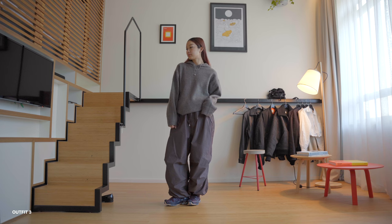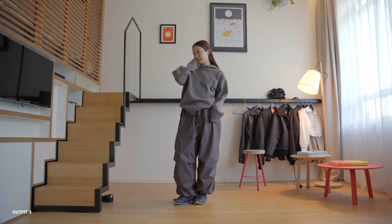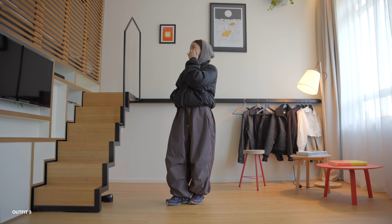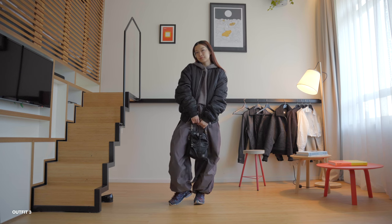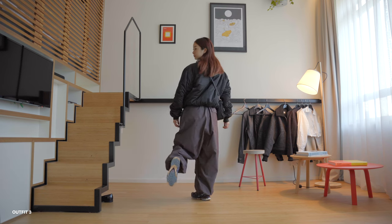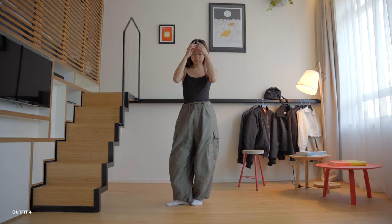Next outfit, we are going even more laid back with this one. You know, just chill vibes, cozy, and just being comfortable. That's what I always like. I added my Salomons that match perfectly with these brown pants, and I'm finishing off with a bomber jacket. I recently upgraded my old thrifted one to this one, and this one fits perfectly. This one is from the men's section at Weekday.